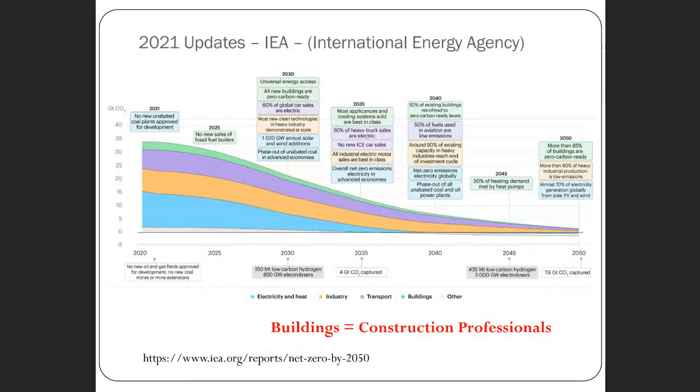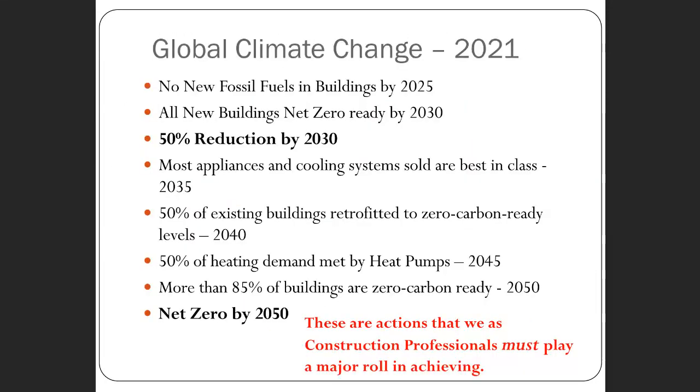Okay, remember this graph from last week? Again, I'm going to try to tie our thoughts back to this. Keep us focused on what we have to do, right? Green is buildings. That's our swim lane. We're construction professionals. We worry about buildings. Right, here's our no new sales of fossil fuel boilers. Right, all the things that we need to do our part to reduce the amount of CO2 that's going into the atmosphere to help achieve these goals, right?